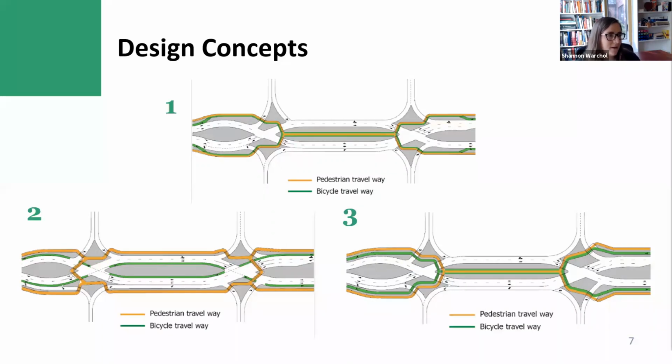So this top design here is a transition from on-street bicycle lanes. You can see this optional ramp off onto a shared use path that then has an inside crossing across the DDI. Our second option is an outside pedestrian walkway with bike lanes on the roadway, marked bike lanes. And then the third option goes back to an inside crossing, but instead of using the shared use path, this is exclusive facilities for bicyclists and pedestrians until you get into that median.